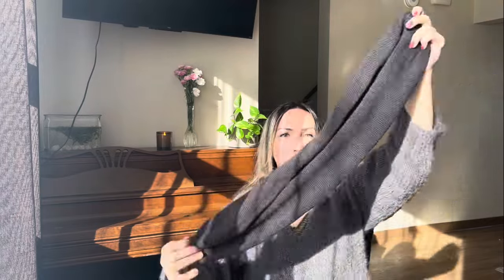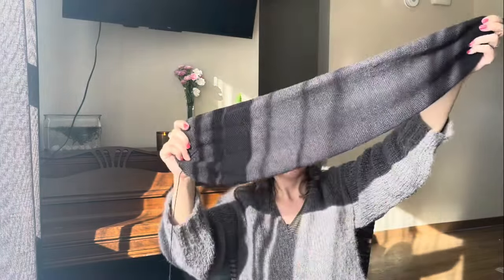So I still have a tail here because I'm thinking that I would like to connect the two layers of the hat so they wouldn't open up like this. I wasn't sure if 100 grams, 100 meters, would be enough for a double folded beanie, but it is. So that's really nice. I'm very pleased with this project.